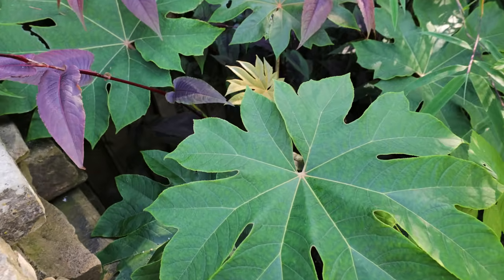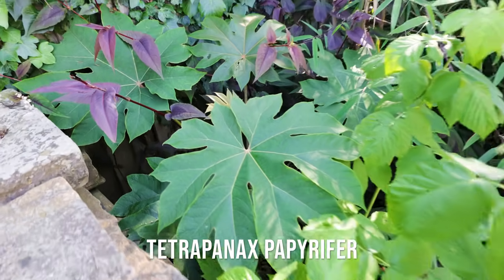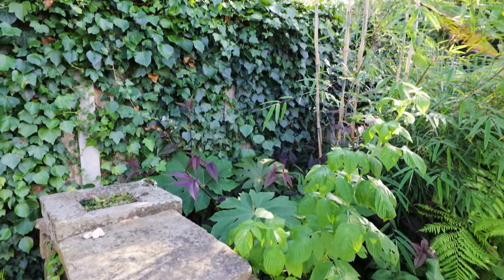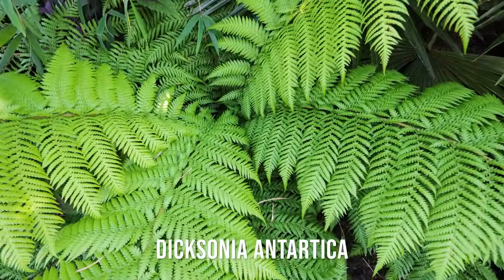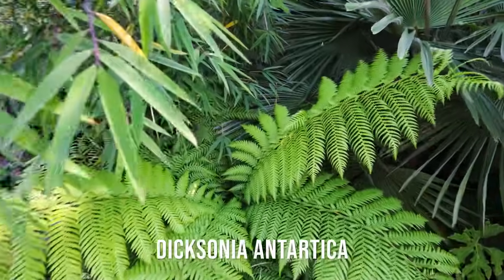And at the back, a tetrapanax, which I feared that I'd lost, but it's actually come back surprisingly well. So that one there is still sizing up, but I'm pretty sure it'll be a magnificent centerpiece there in no time at all. As we head further around, you'll see this young Dicksonia antarctica tree fern definitely will have preferred this cooler, wetter summer over last year's scorching temperatures.